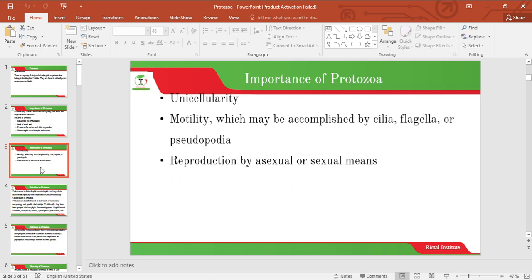Let's continue with the importance of protozoa. They are unicellular organisms that are motile. In other words, they move, and their movement is accomplished by certain structures which they possess, and these structures are known as cilia, flagella, or pseudopodia. Protozoa reproduce by asexual or sexual means.